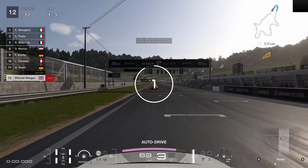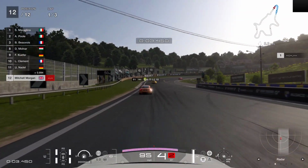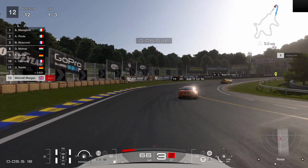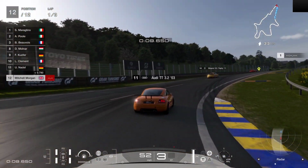Third place isn't good enough. We want to shoot for first. So again, I'm going to be just taking it easy. We're starting in 12th. We've got all of the cars to get through. So I'm just taking it very cautiously on the first corner.